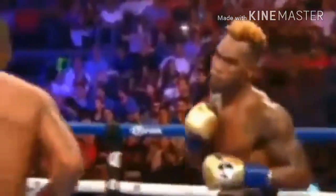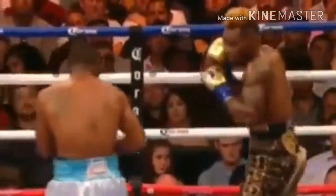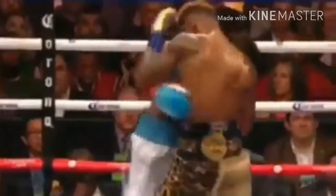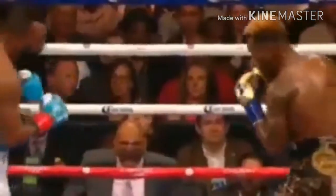Another combination that scores for Trout, and then nails Charlo with that left hand. Was more off balance than anything, but still draws a response from the crowd here in Los Angeles. Of course, you've got to be careful going straight back. The Charlo jab will make you go straight back at times. And again, Trout. It was Charlo walking in and avoiding that left hand, and then clips Charlo again. Or excuse me, Charlo clips Trout with the left.